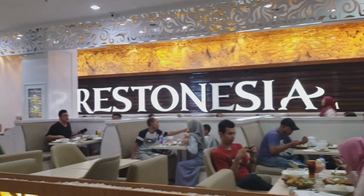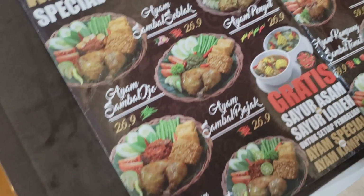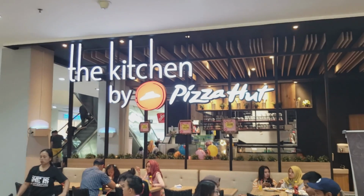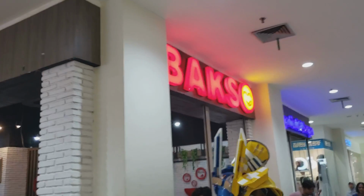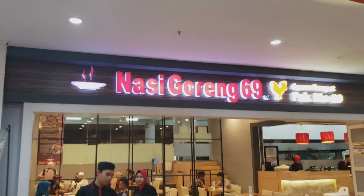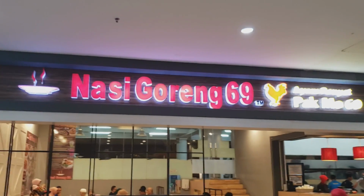This is Restonesia, obviously an Indonesian restaurant. And Mama's looking at the menu here, which the prices actually seem pretty decent. Here you have not just Pizza Hut, but you have the kitchen by Pizza Hut. And of course, Mama's favorite bakso right here in the mall. Okay, so here we have nasi goreng 69. Nasi goreng is basically my go-to Indonesian food when all else fails.